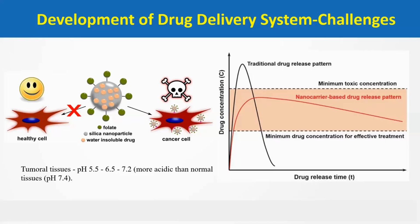This is the standard profile which is used for a drug delivery system, where we can see that there is an immediate spike, a burst, in the traditional drug release pattern. But in the case of a nanocarrier-based drug delivery system, the release pattern should increase initially and then stabilize with time. So this is the standard we expect.